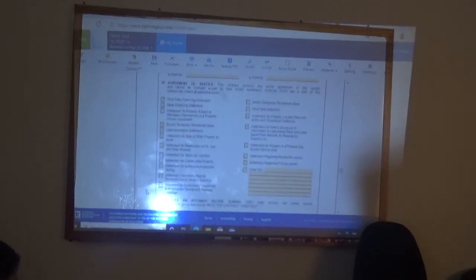Anything you're attaching to this contract you have to check off. Third party finance addendum we're going to check off. If it was a contingent offer, where the buyer needed to sell another property to be able to perform, we would fill that out. If it was before 1978, we would do a lead-based paint addendum.